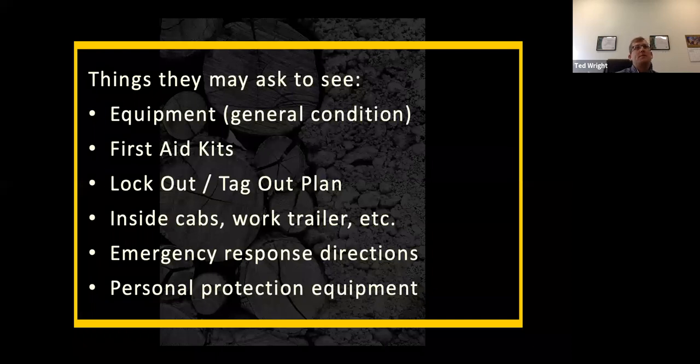Emergency response directions are next. You want to have emergency response directions written down for each job site that you go to. So if you switched job sites recently, you want to make sure it's updated.